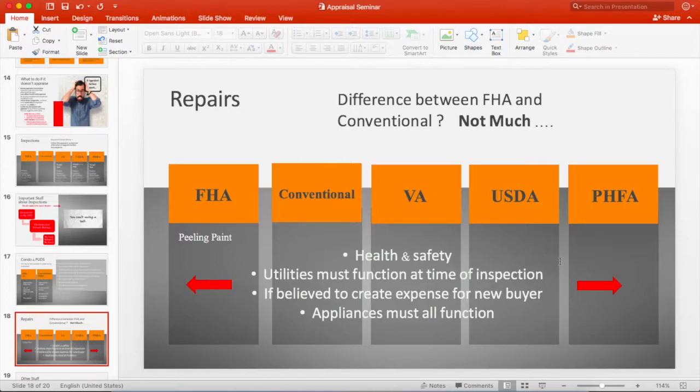So, one other thing I want to mention, FHA does require the central air conditioning to work. Even though it's not considered a feature that is needed, you could have a house without central air. If you have central air, FHA is going to require that to work as well. So, just an FYI.